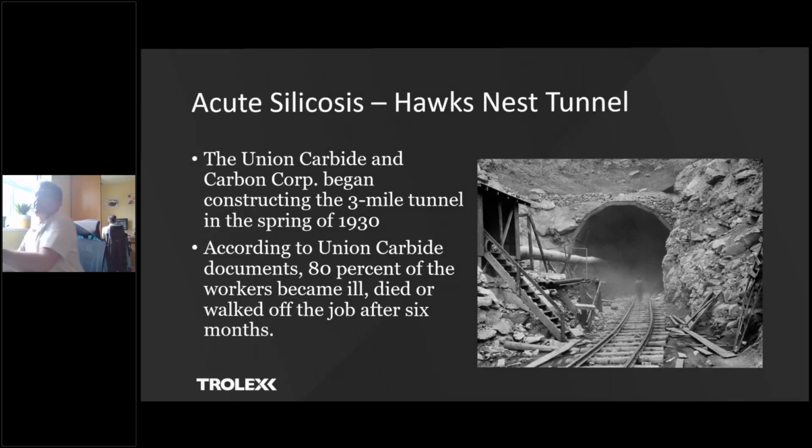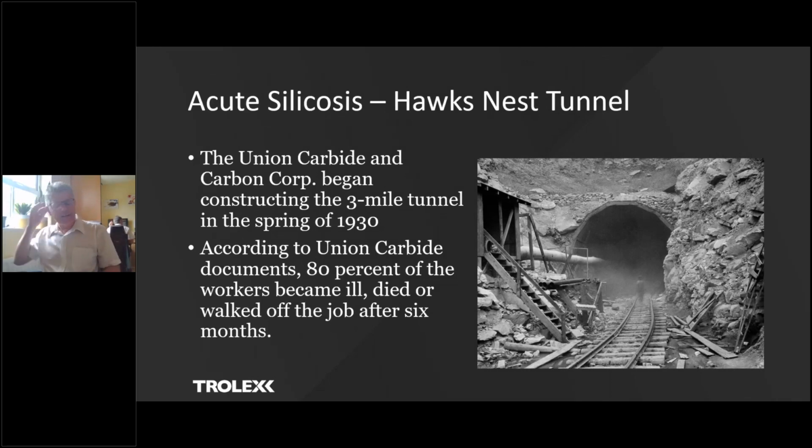This was an old example in America back in the 30s. They didn't at the time know the name for it, but they were hand digging and drilling and exploding a new tunnel. And 80% of the workers became ill, died, or walked off the job due to ill health within 6 months. And the rock was later found after testing to have a huge silica content in it, over 80%. And there would have been no ventilation like we have now in modern mines or tunnels. And it just shows that this has been around for a long time.